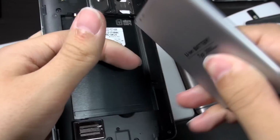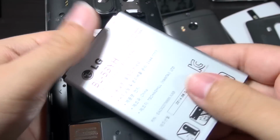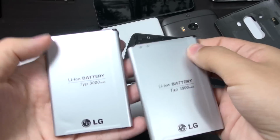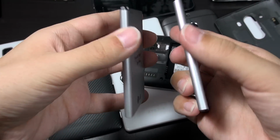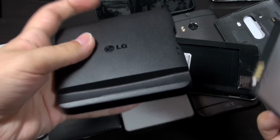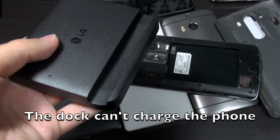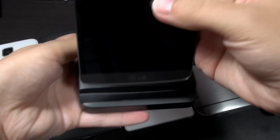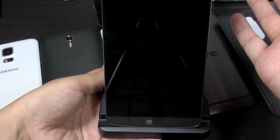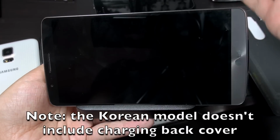It would be really nice if the United States would offer this much stuff to come with, but of course, you just don't get this. So here we have the 2 3,000 milliamp hour batteries that this device came with, and also the dock. This dock doesn't charge. I really hoped it would, but it simply just lets the device sit on it, just like that. It works quite nice. Sits on your nightstand. You can put it this way as well.